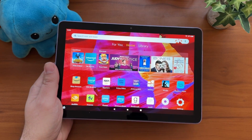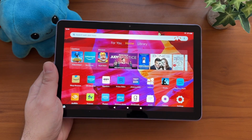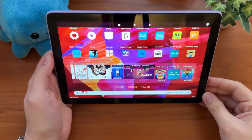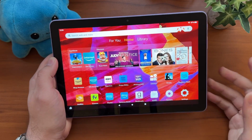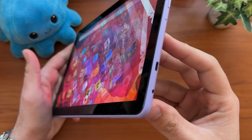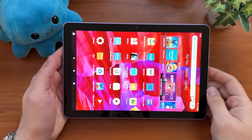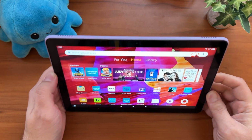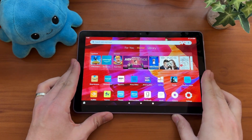Same amount of RAM, 3 gigs, and 32 gigs of internal storage to start, but you do get that micro SD card slot for expandable storage, which is nice and is a rarity these days on almost any device. You do get a headphone jack as well, which is a rarity, still USB-C charging, and you get the stereo speakers, which still sound pretty good, especially when you're considering the price point.